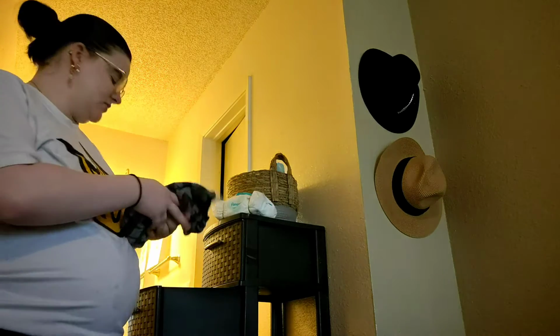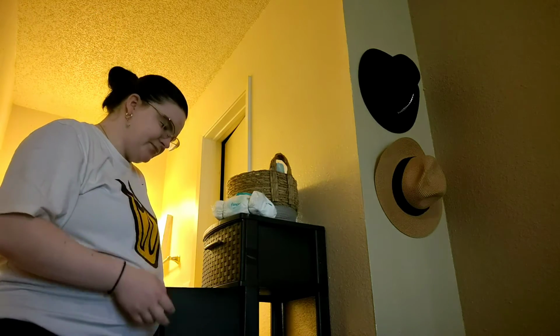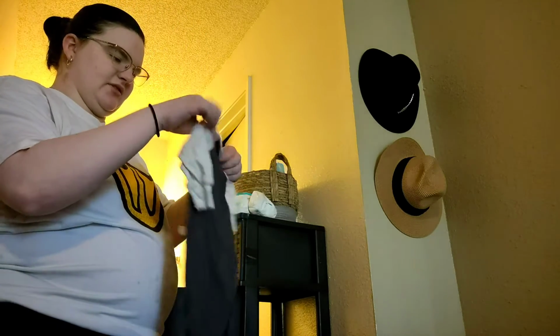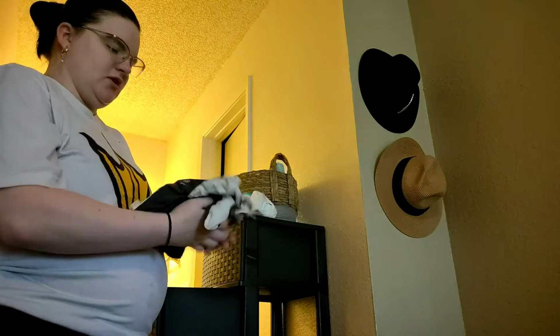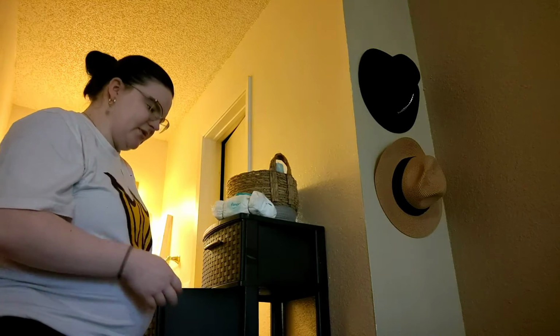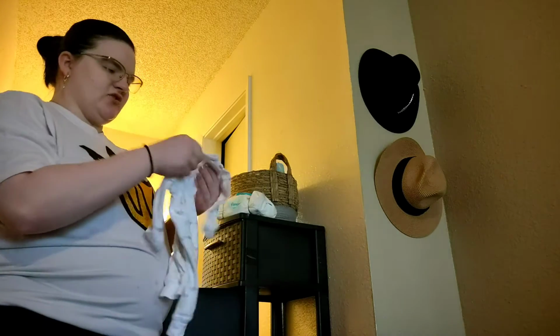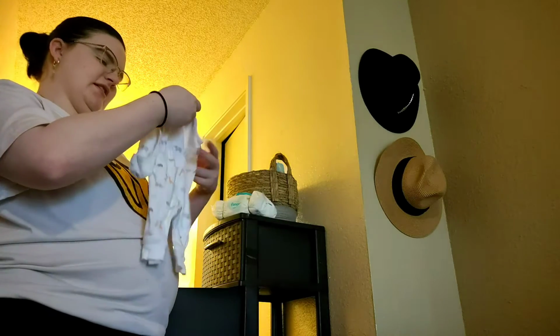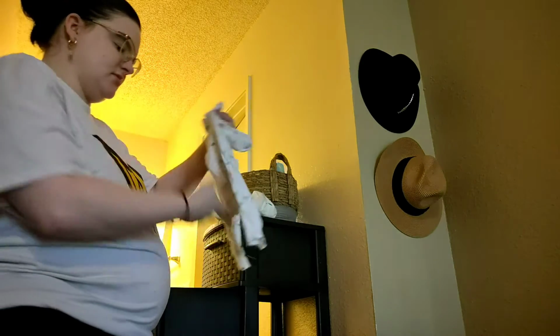I'm just going to do like a little fold here. Nothing special. I know there's like special ways to fold these and things like that. I'm just going to do a quick little fold on them. These are so cute. This one is from Carter's. It's a little newborn. It has hedgehogs on it and other animals.